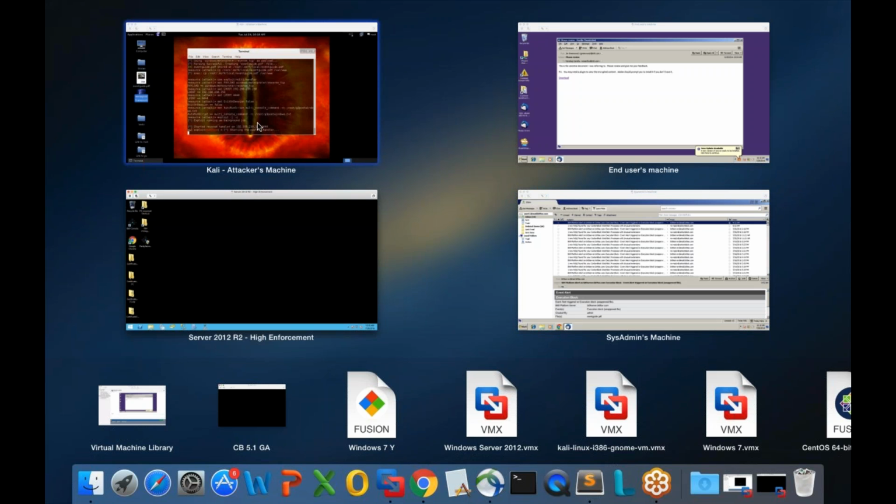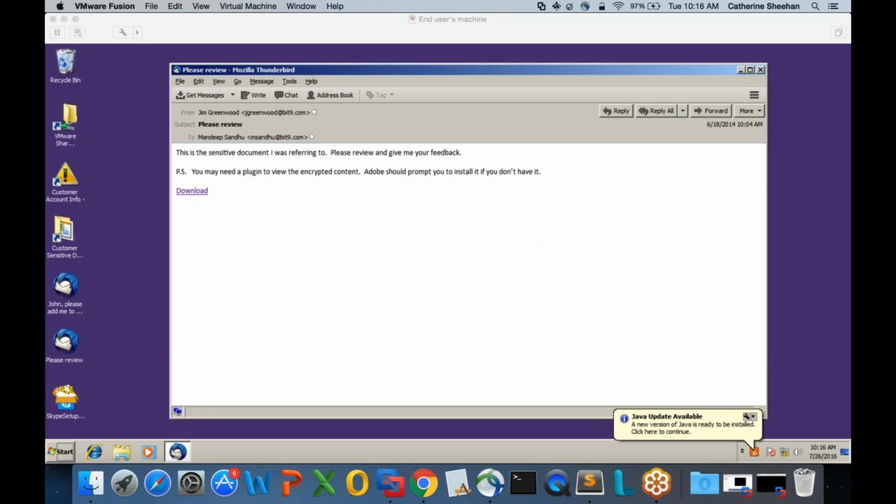And we'll see we have an attacker's machine up at our top left. This guy's running Kali Linux, and we'll see him use Metasploit to push an attack out onto us through a phishing email. So at this point, we'll kick off an attack and talk about how that applies to our products. So we'll take a look at our end user's machine, and we have a phishing email up.